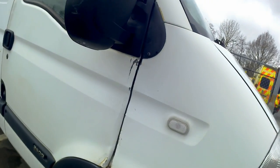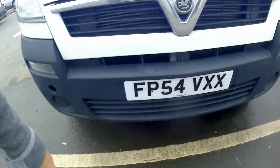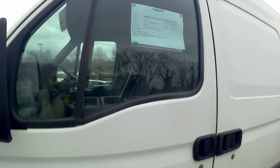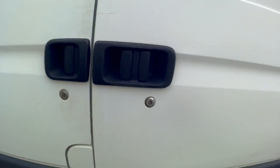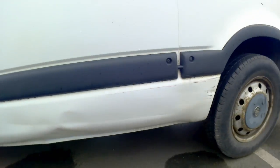Right, carry on where I left off. This one I showed you last week had the door swung open. 54 plate. It's only got 227,000 on the clock. I said only. I thought it said 27. He's all stoved in on that sill there.